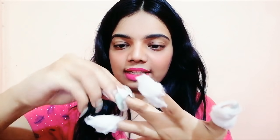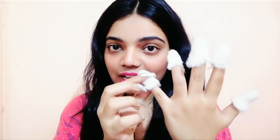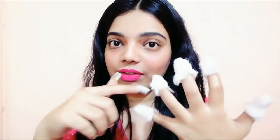Beauties, you have to do this ritually for 1 week, and actually in just 3 days, after 3 days you will start seeing the difference that your nails are growing and they become very shiny, clean and stronger too. So beauties, just do this. Apply coconut oil, massage it every night before going to sleep, wrap it with cotton and leave it like this overnight.